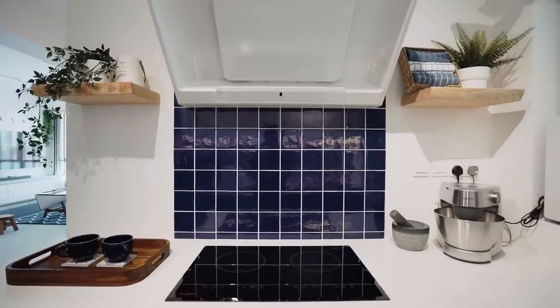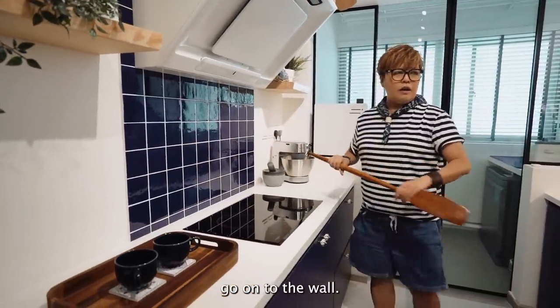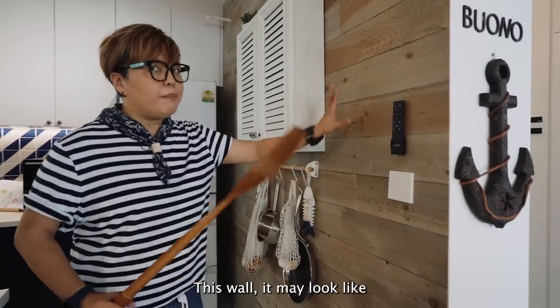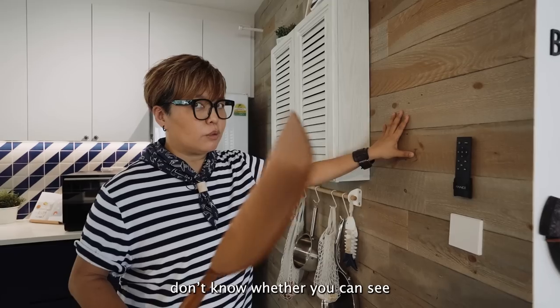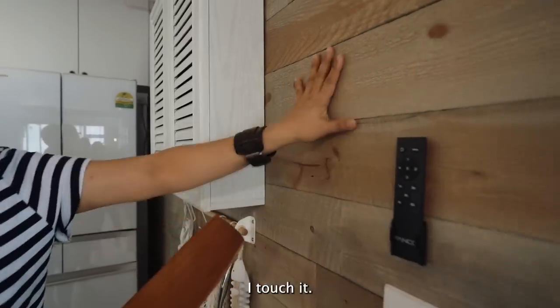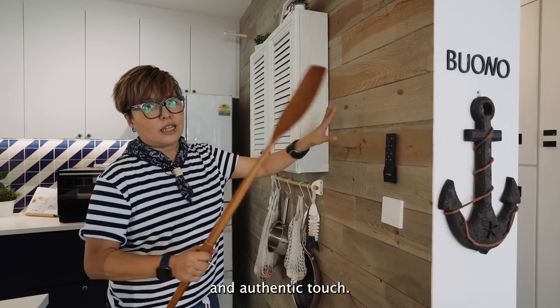For instance, the backsplash will make sure that the grease doesn't go onto the wall. And here, this whole stretch is to beautify the kitchen. This wall, it may look like wallpaper in video. Don't know whether you can see that. So you must come up close and see the texture. It's actually like real wood. I touch it, I feel like it's real wood. So it gives the very rustic and authentic touch.